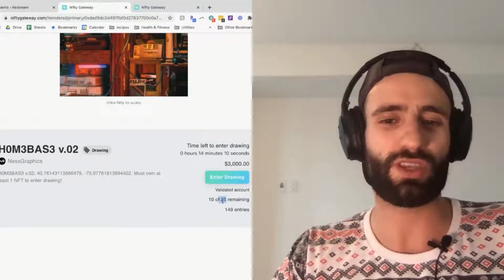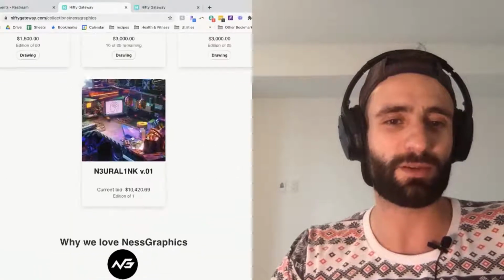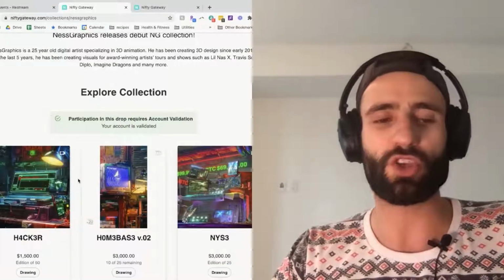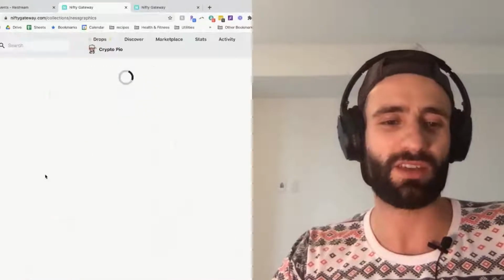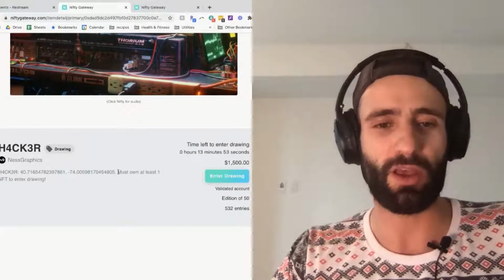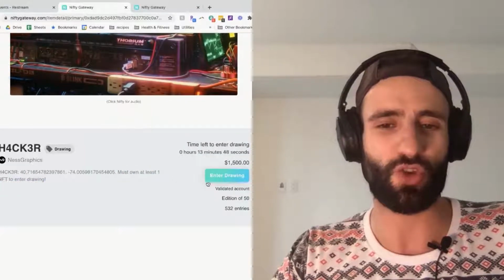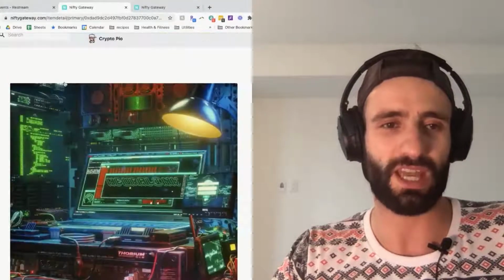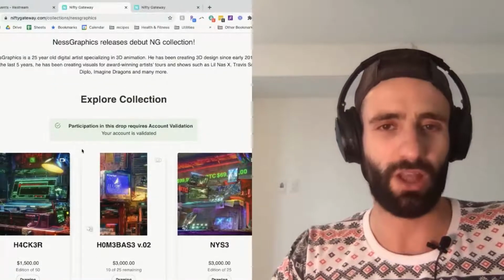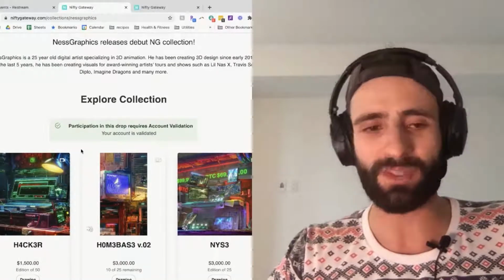So the assumption is either these other 15 are reserved for the artist, they are being given to people that the artist likes, or they're going to be used later in some sort of giveaway where the artist has the option to give them away or something like that. There's not a lot of information out there on this, but one other common thing that we're seeing now is must own at least one NFT to enter the drawing. So this again is a reward for existing NFT collectors. It's promoting people to hodl their NFTs versus always flipping them, selling them, and so forth.